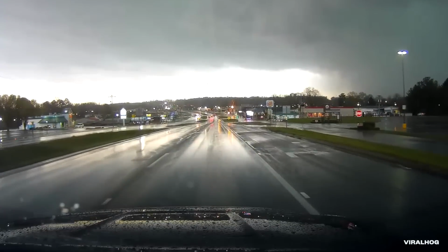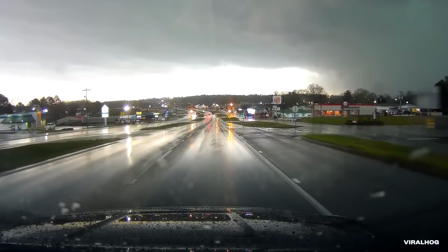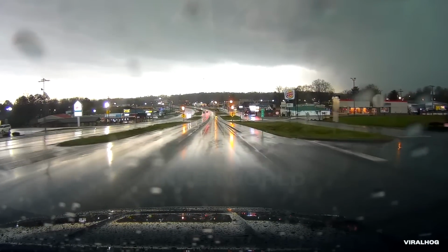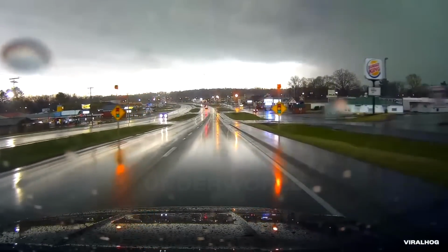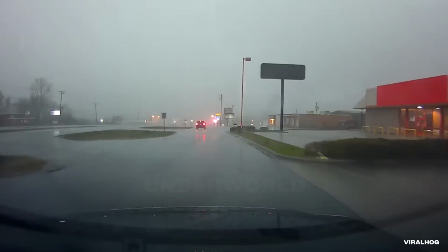Lucky for us, a local storm chaser was waiting with his dash cam rolling to capture the storm as it moved across town. Damaging winds there at that location.